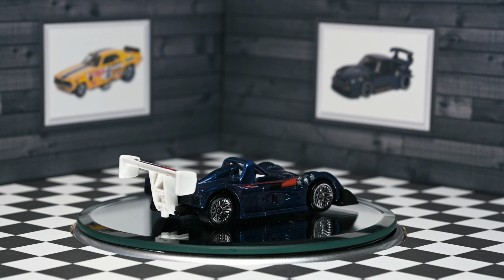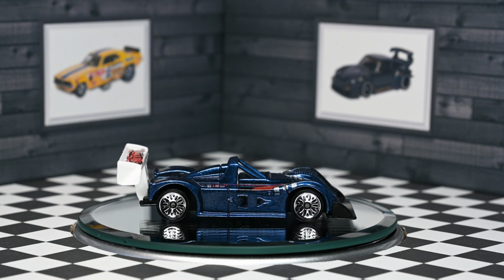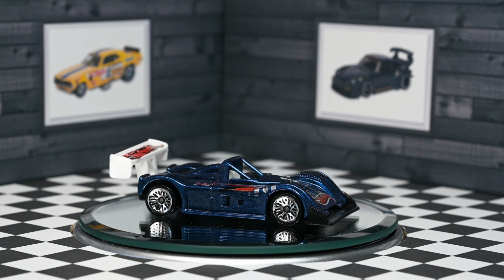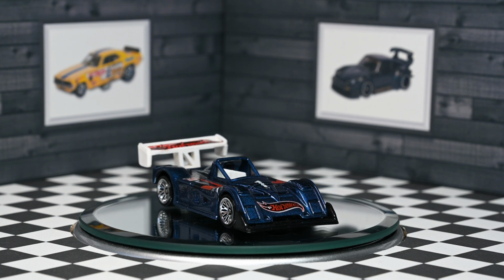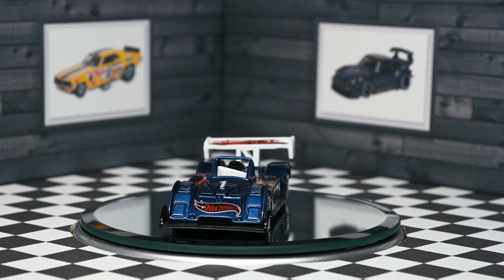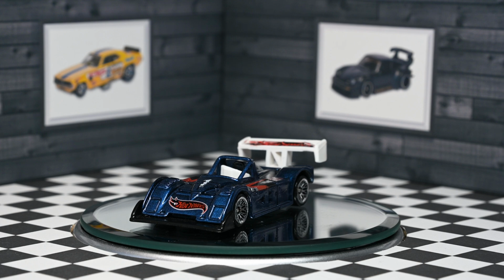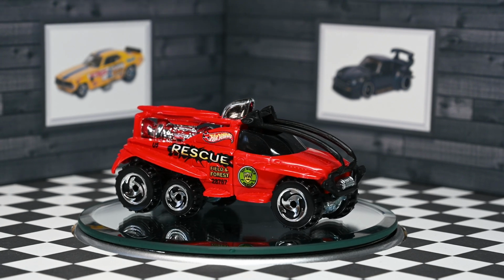Very interesting that they had this car, the Cadillac, and the Panoz all coming out for 2001 first edition. Someone on the Hot Wheels team was in love with these cars, because I think it's really strange they came out with 3 of these prototype vehicles in 1 year. Very, very odd. Car number 28 is the Excessive.